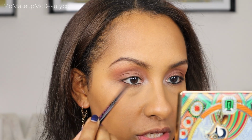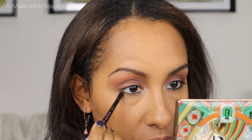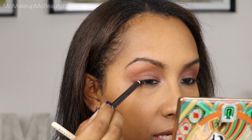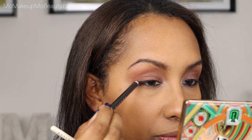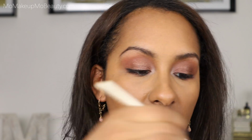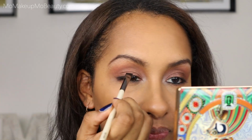I'm grabbing the Chantecaille eye kajal. I'm going to put that in the waterline. Super creamy pencil, and it's a very traditional shade. It's in black. Grabbing a brush to kind of smudge. I'm going to apply this very rough little shape on the eye, and then I'm going to blend it with my brush. This has kind of been my go-to. It's a little bit more forgiving than using, let's say, a felt tip liner.